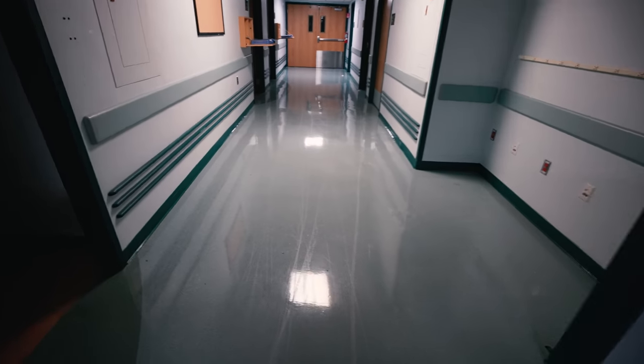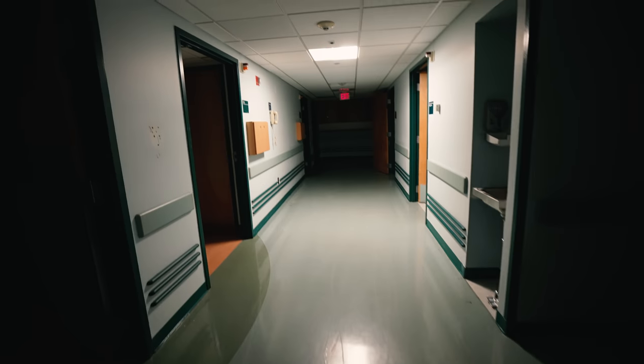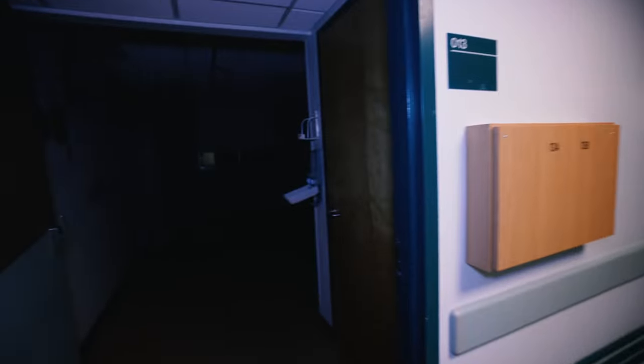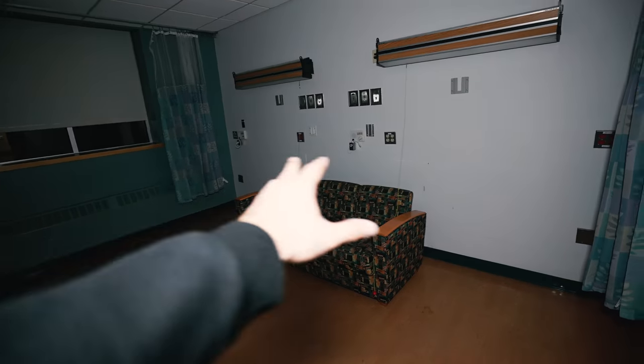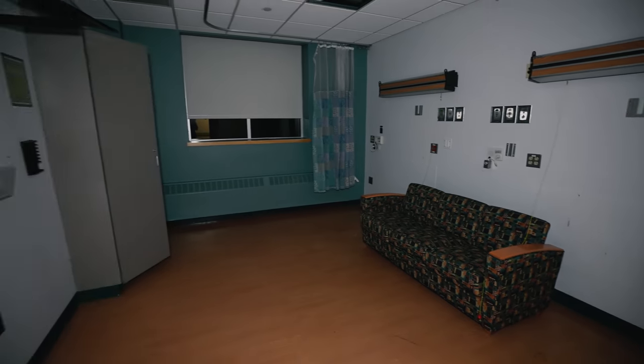Casey just pointed this out. You can still see all the tracks from the wheelchairs. Please keep this door closed at all times, it says. I'm not seeing too much out here. Yeah, so obviously, guys, this was the hospital rooms. There would be a bed here and a bed here. Mint.